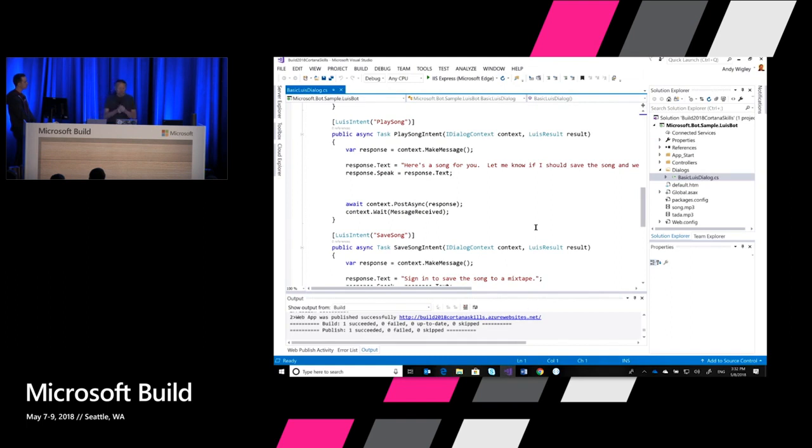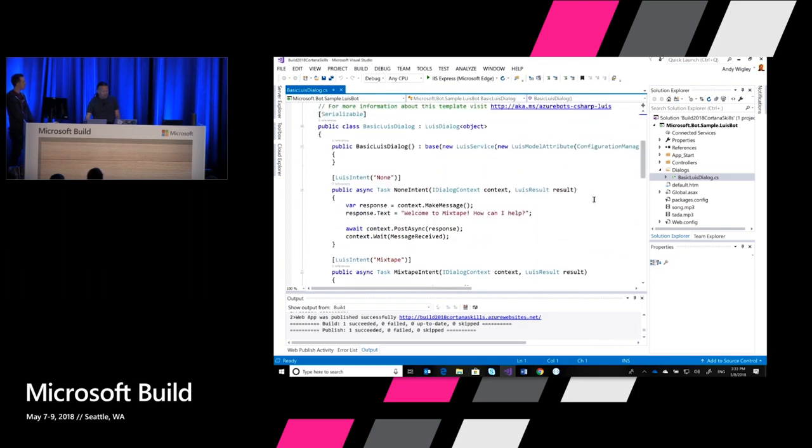Now, there's not much in here, as you saw before. There were just those text things. So let's start adding in some things in here. So first of all, let's go and fix up the none intent up here. At the moment, it just says response.text.